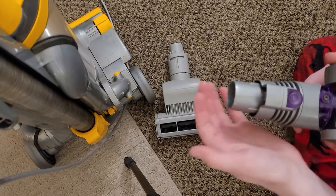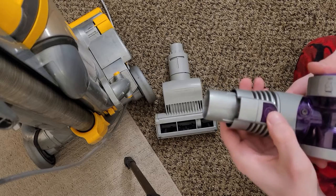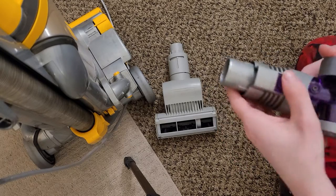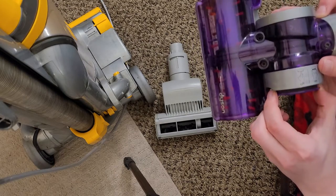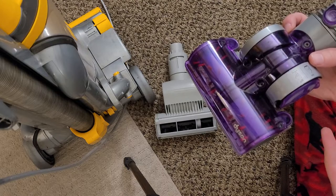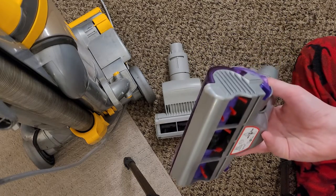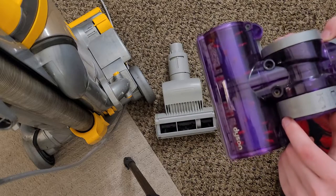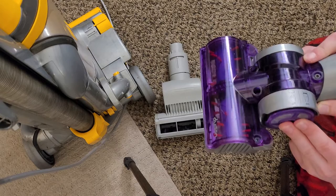There's also a DC15 adapter that uses this button as well. So this button is not used on the DC07, so you can just ignore this button. But this button right here allows you to turn the brush roll on and off. Why you'd want to turn the brush roll off on a turbo, I don't know. That's kind of the whole point of using it. But hey, it's an option. It doesn't hurt. Although clearly Dyson felt it was superfluous because they removed those on the newer units.